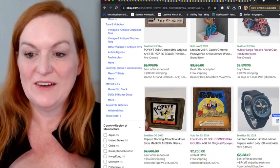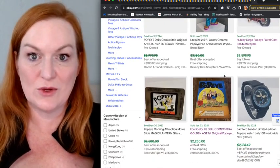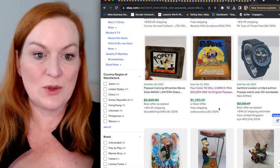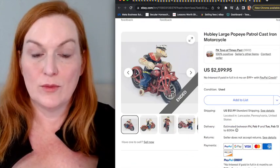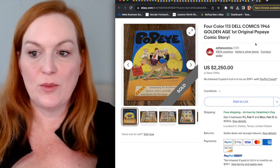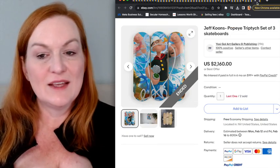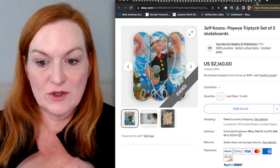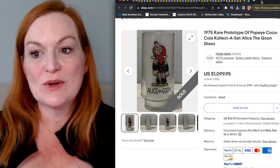We saw him earlier. It's a sculpture. This is not even a vintage thing, but there were multiples of those. So if you see a Popeye sculpture with all these funky metallic colors, definitely. We looked at this Popeye motorcycle earlier. Then, Popeye first edition comic book, $2,200. And it's not all vintage Popeye stuff. These are Popeye skateboard decks, more wind-up toys, and then there were some glasses.